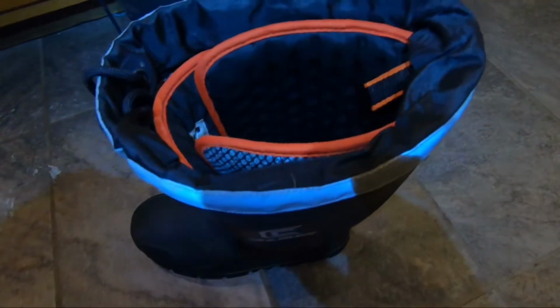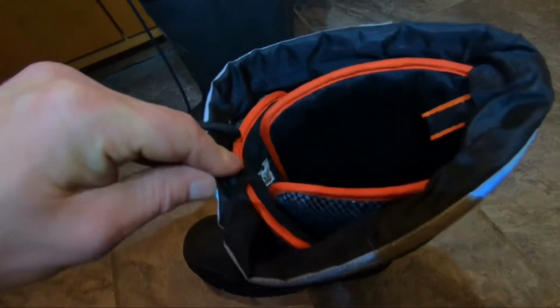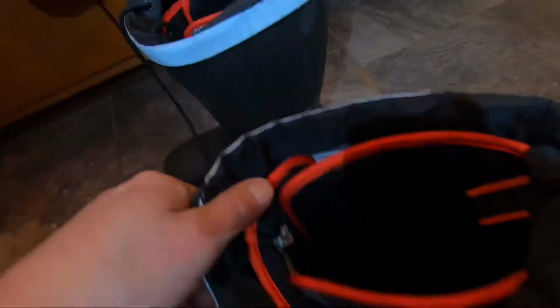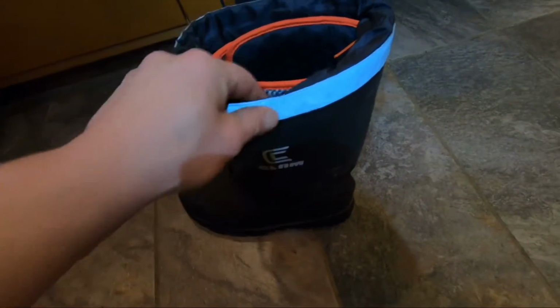I bought their boots as well. These may look just like every other boot, but I promise you that I have very sensitive feet, and these boots are amazing. Like, my feet have literally never gotten cold, and I've gone out sub-zero. If you want to look down in there, they almost remind me of a firefighter's boot. Again, they have the reflective material, so you don't get run over.